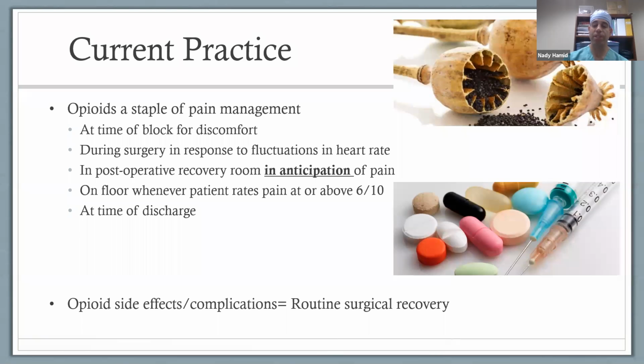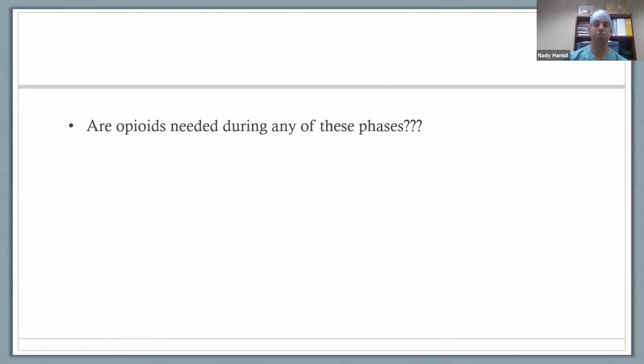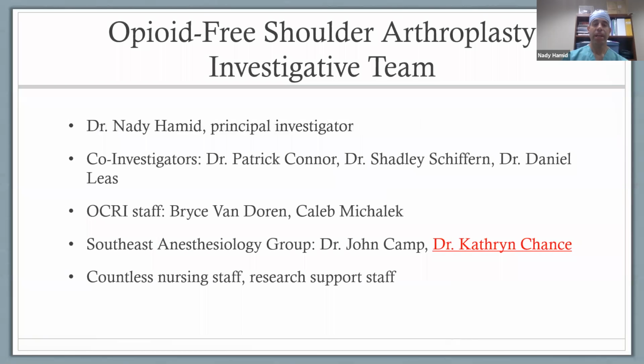And so the question now is obvious: are opioids needed? Are opioids needed at all during any of those phases? And so we thought we would take a look at it. And Dr. Connor and Schifrin were game, and we thought shoulder replacement would be a great surgery to try this on. These are usually tough patients. They've been through it. They've had hips and knees replaced.